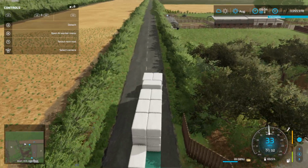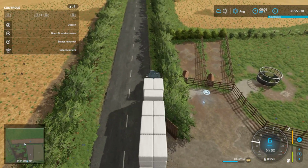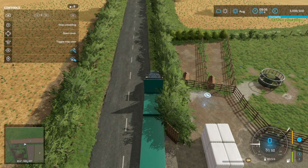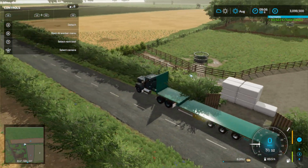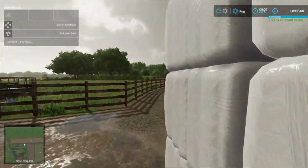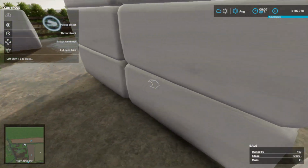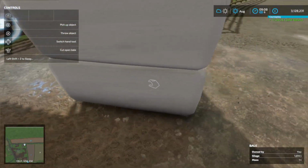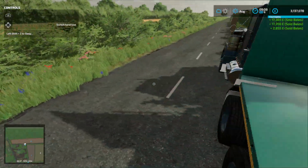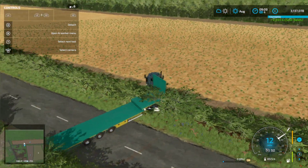See if I can sell them from the road. This is quite difficult to get in there. It always has been very difficult to get in there. So we're going to unload the bales and hopefully they reach. Right, what I'm going to do just to speed things up is chuck them into the cell, otherwise I'll have to back in there. There we go. Destroy the hedge.